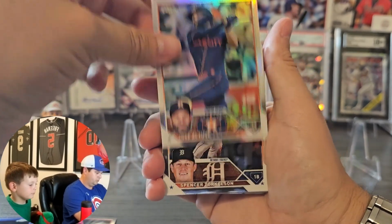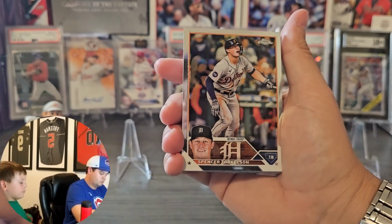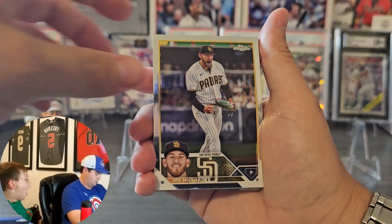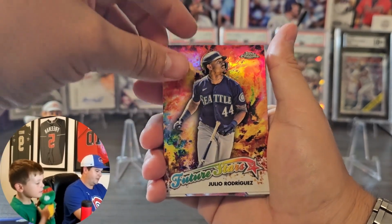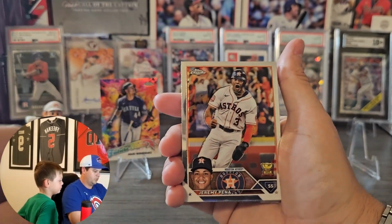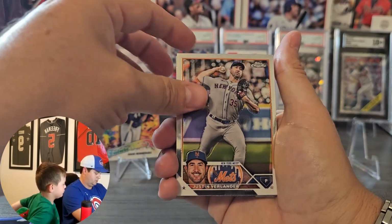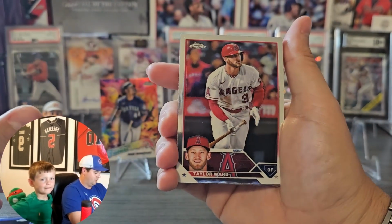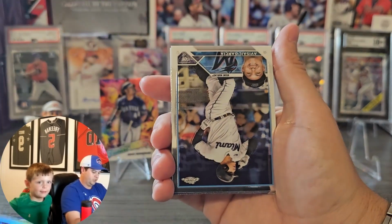Jose Altuve. Spencer Torkelson. Nolan Gorman. Joe Musgrove. Hey, look at that, love it, Jack. That one. That is nice. Let's put it on there. Yes, sir. Let's do that. All right. J-Rod with the Future Stars insert. I love that one. Jeremy Pena is very nice. Justin Verlander now going back to Houston. Traded. Taylor Ward. Jose Ramirez with the insert.